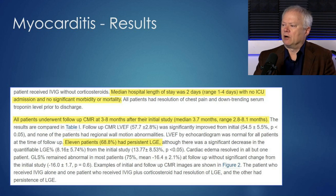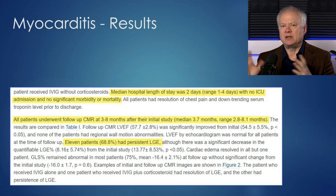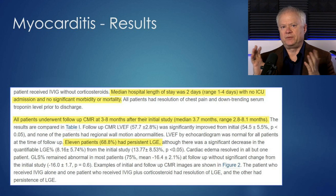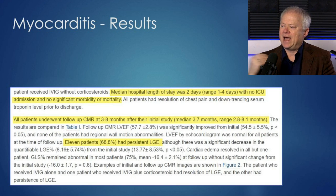All patients underwent follow-up CMR at 3 to 8 months after their initial study. So the median was around 3.7 months, but as late as 8.1 months, as early as 2.8 months. The results were compared in Table 1. 11 patients at this follow-up, that's 68.8%, so that's 2/3, let's call it 2/3, had persistent LGE, that's late gadolinium enhancement. We're going to talk about that in just a second.